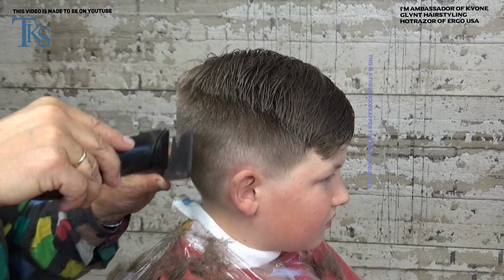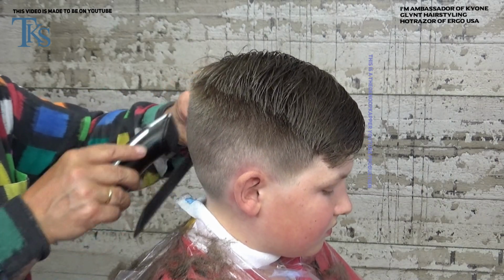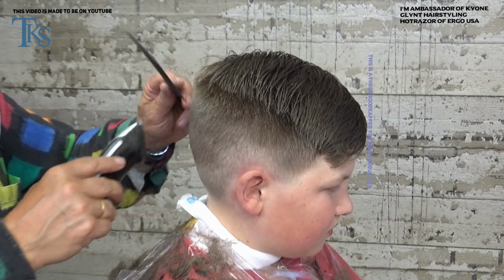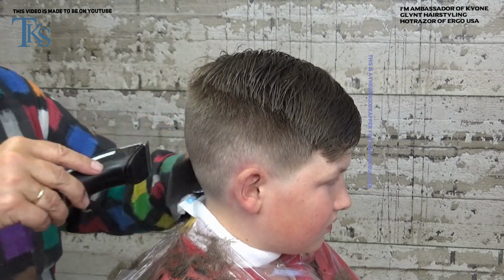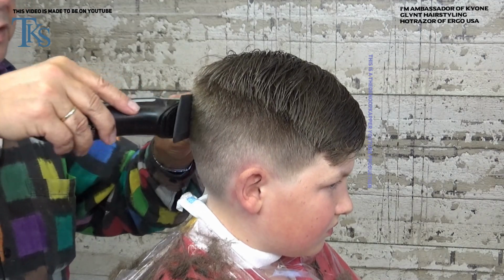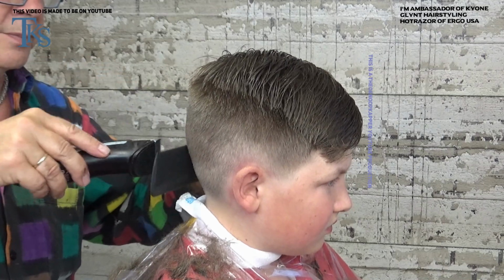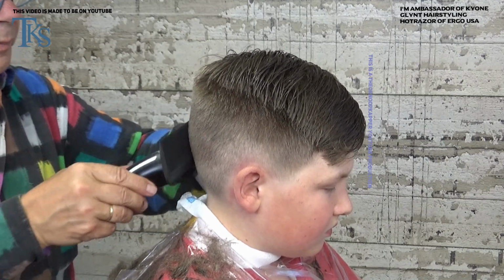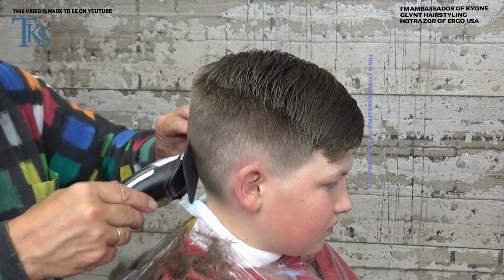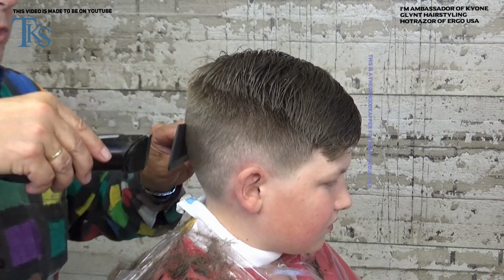I mostly find doing this with a comb much nicer than doing it with a clipper comb, because with the clipper comb all the hairs are the same length, and now I can adjust the length also a bit, so I can make minor adjustments on the shapes that I don't like. And it grows back very nice.